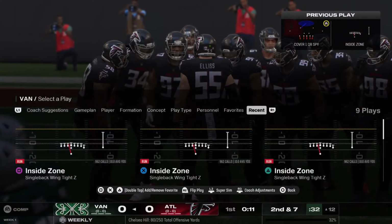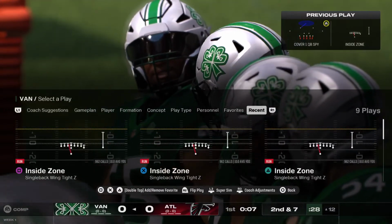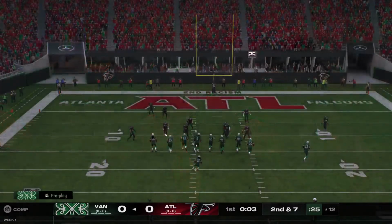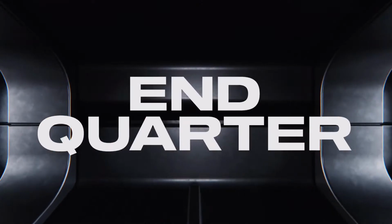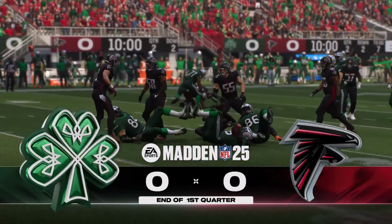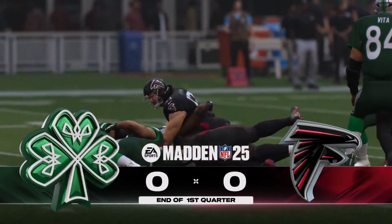It's 2nd down. He's had success on this drive, but not on this play. Finally, they bowed up defensively. I think they were determined not to let him take it pretty much all the way down the field. Yeah, it looks like they handled their run responsibilities correctly this time. What do we call them? 0-0. Can you believe that? No score after 1 on EA Sports. Gosh, how many minutes did we take off the clock?